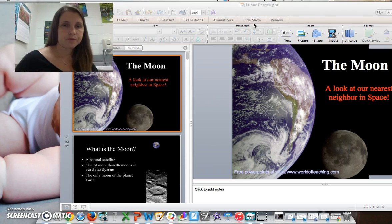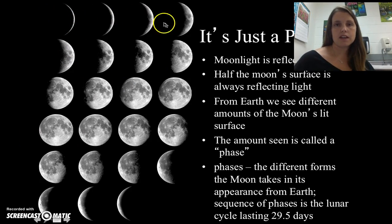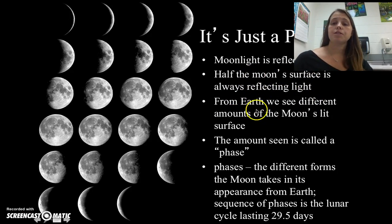So here's all the lovely phases of the moon, starting from the beginning and all the way through the month. Moonlight is reflected sunlight. We know that. Half the moon's surface is always reflecting light. From Earth, we see different amounts of the moon's lit surface. The amount seen is called the phase. So phases are the different forms the moon takes in its appearance from Earth.